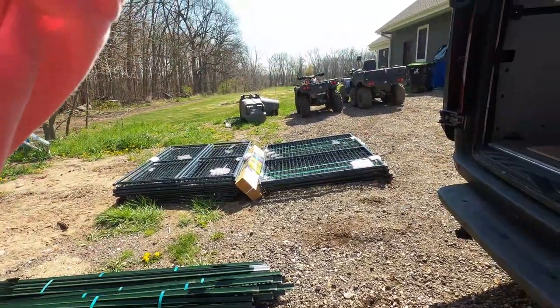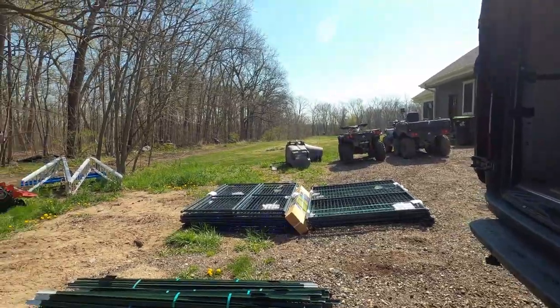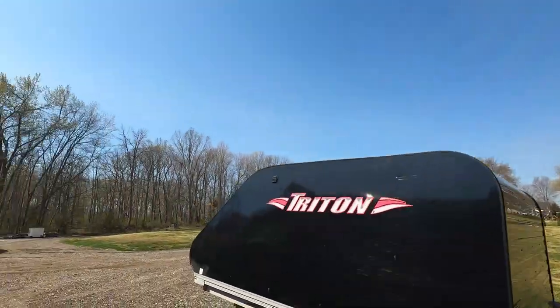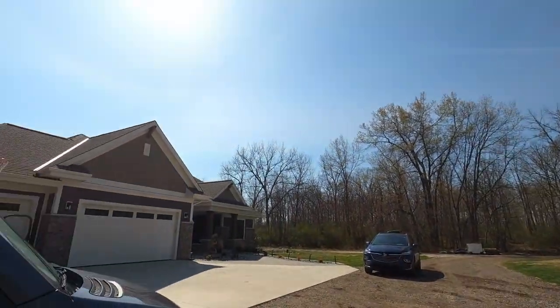Now we gotta step back into the photo. Y'all know those? I'm gonna show you guys this joint. Look at this. This is amazing. They got big four wheelers. They got all this. Look at this land. This joint is amazing. Look at this, baby. Yeah, look at the house.